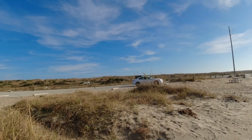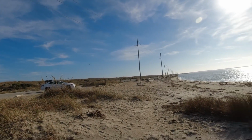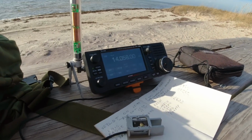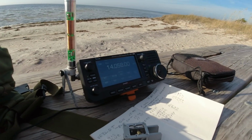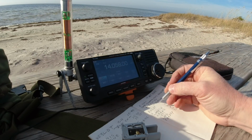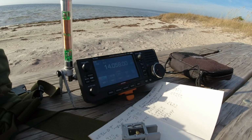Wow, an AWACS plane. Sorry. Those things distract me. Okay. Let me give you a little bit more of a view here. We may have run through everybody that was on 20 meters right now. 1, 2, 3, 4, 5, 6.